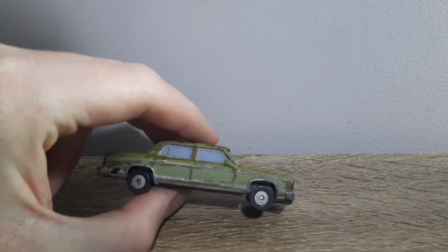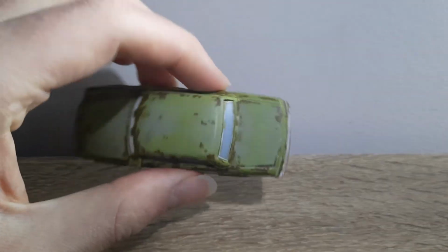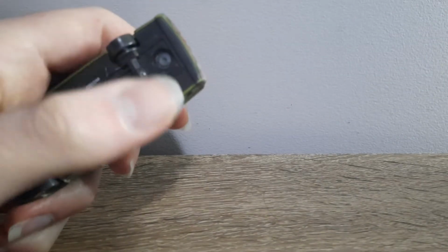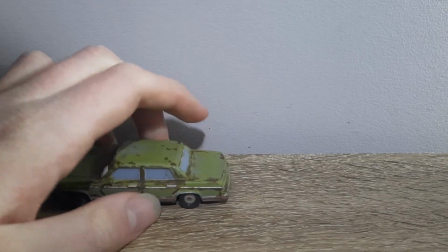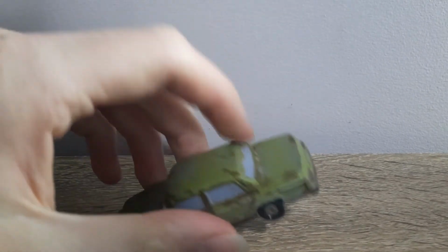Grey rims, rusted out grey rims with black tyres. Side and back windows with the mirrors. Yeah, mostly dark grey with quite a bit of brown rust here, to say the least. Wheels look a bit wobbly.